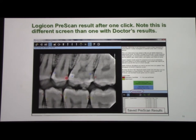And an X... I'm in trouble. I see so many red. Yeah, this patient needs help.